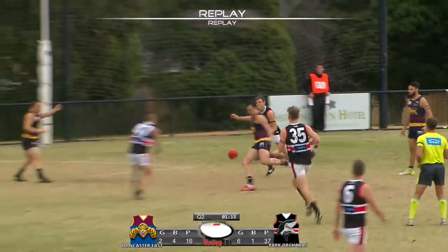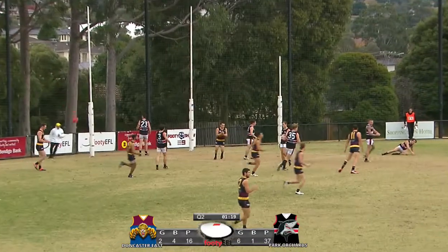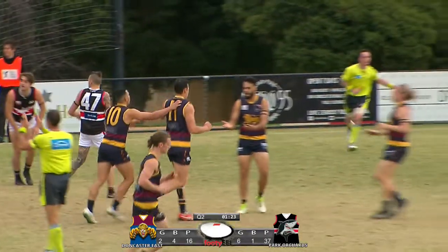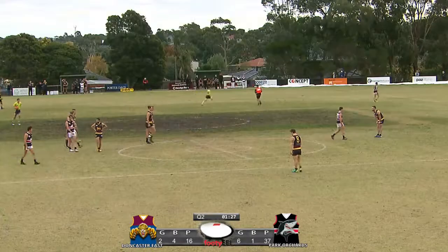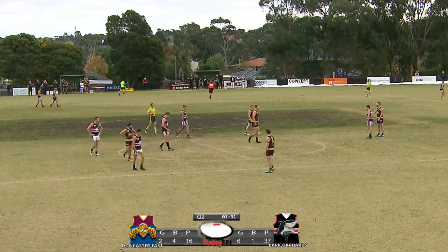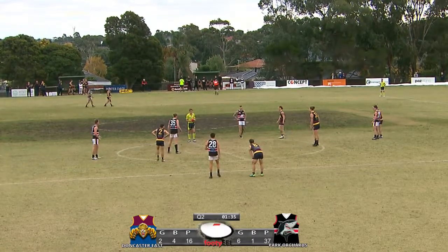Yeah, certainly just the start, but Matt Haythorne really was at fault there. The ball came in. It wasn't a flash kick, and he should have taken the mark, and once he dropped it, it was always going to be a goal. So a big mistake by him. So the big forward for Doncaster East slots his first. Might start a bit of a run for the Lions.